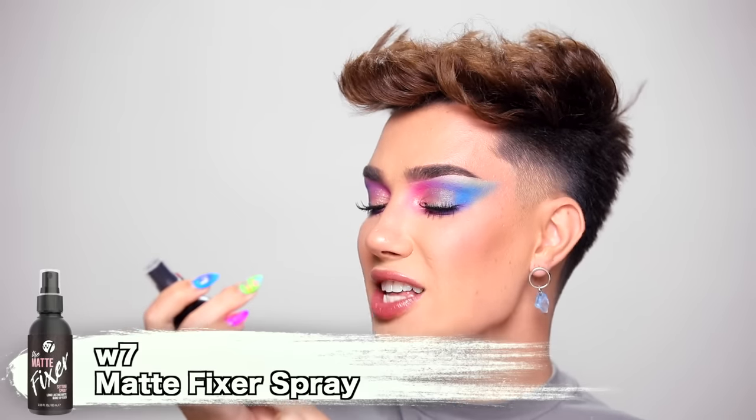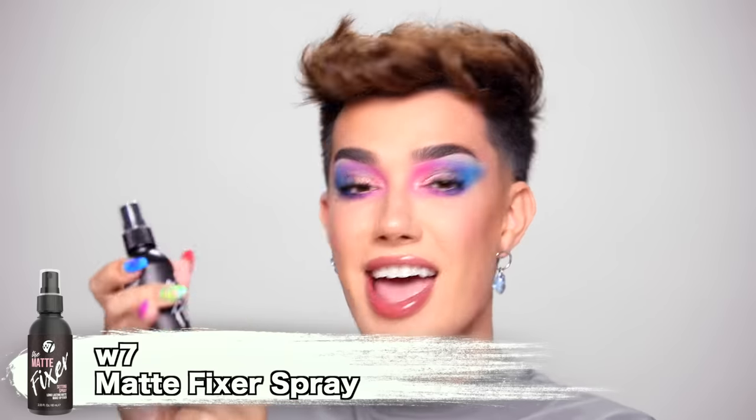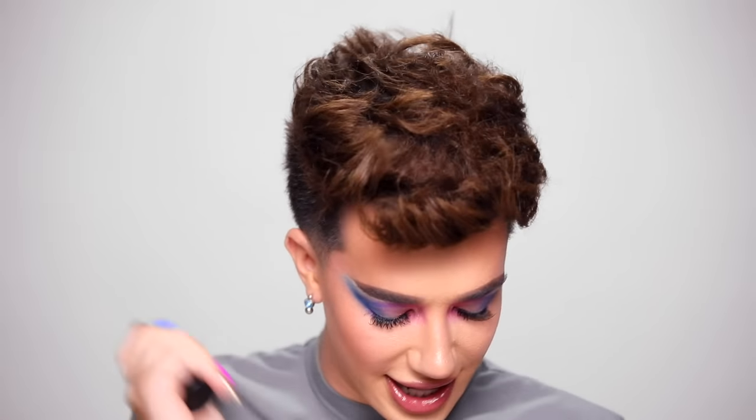And last but not least, for the very end of this routine, we are going to set our face in place using the Matte Fixer Setting Spray from the brand W7. This is the same brand that made the gold primer that we started off with. So the same brand starting the routine is ending it today. Let's give this a good shake. Oh, it smells amazing. This smells so good. It's like minty. Oh my God, I literally love that.